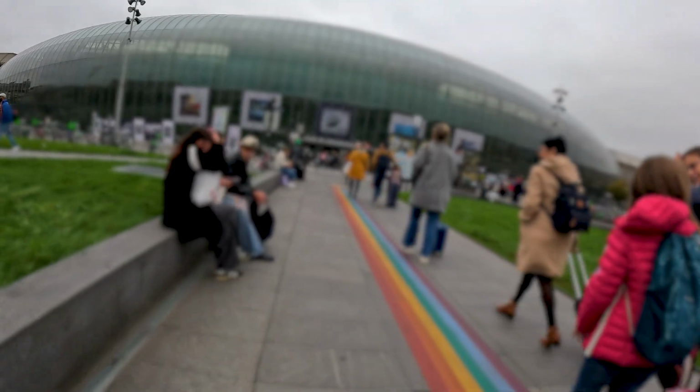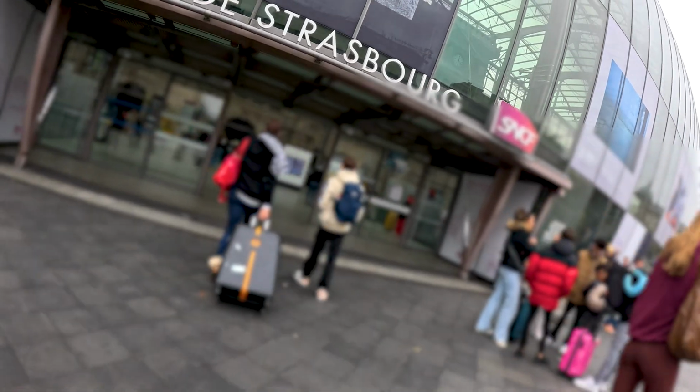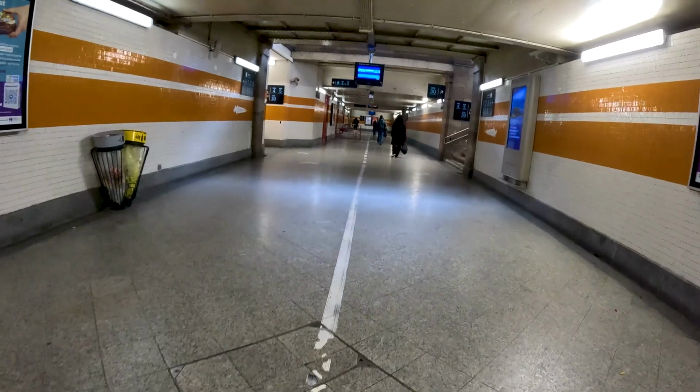Here we can see the very impressive station building of Strasbourg, with the new part built around the old building, so they could keep the old building but still have a larger space inside. That's a very nice architecture, and I really like this station.